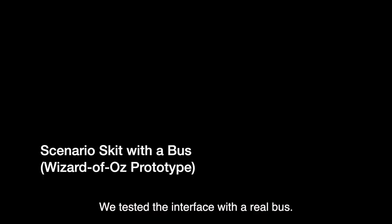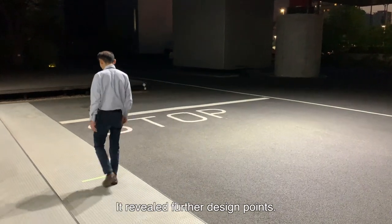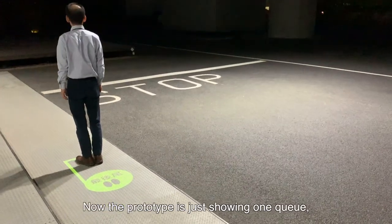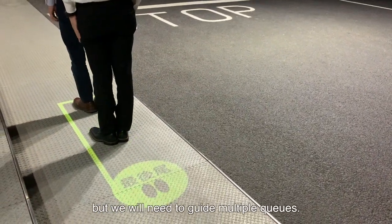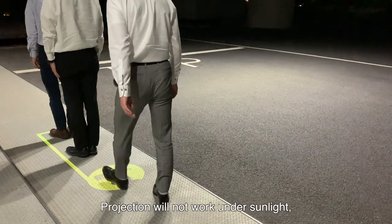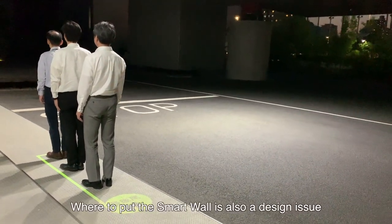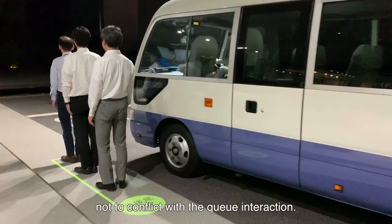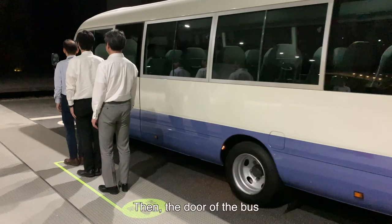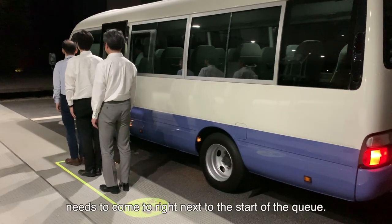We tested the interface with a real bus. It revealed further design points. Now the prototype is just showing one queue, but we will need to guide multiple queues. Projection will not work under sunlight, so it will require brighter display modules. Where to put the smart wall is also a design issue, so as not to conflict with the queue interaction. Then the door of the bus needs to come right next to the start of the queue.